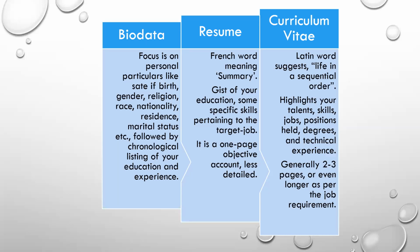I'll talk to you while I explain how to prepare your resume. So the previous experience are presented only as a summary. A resume would be ideal because certain specific skills for the job required are more important than education.